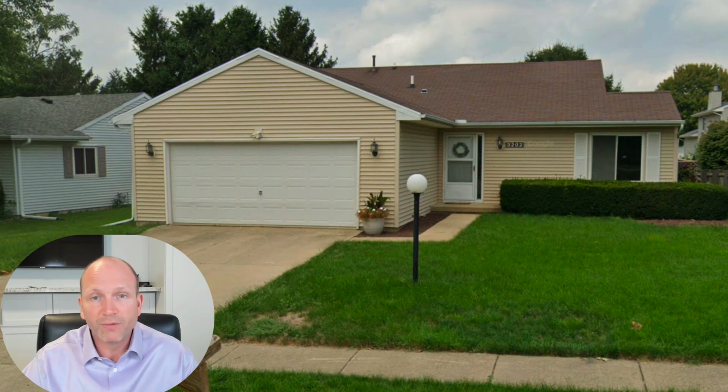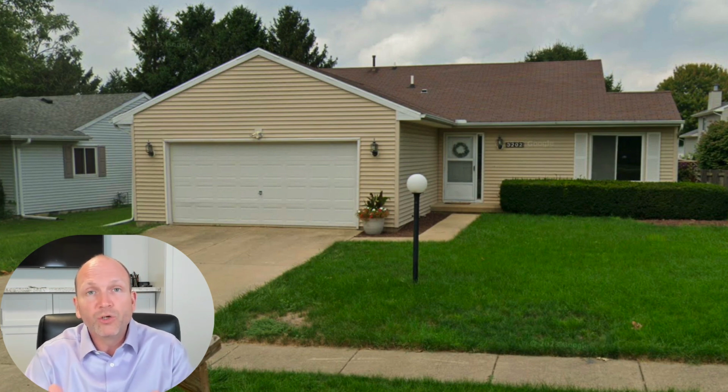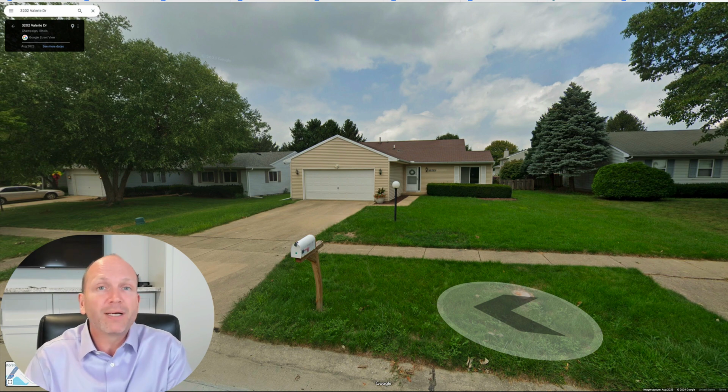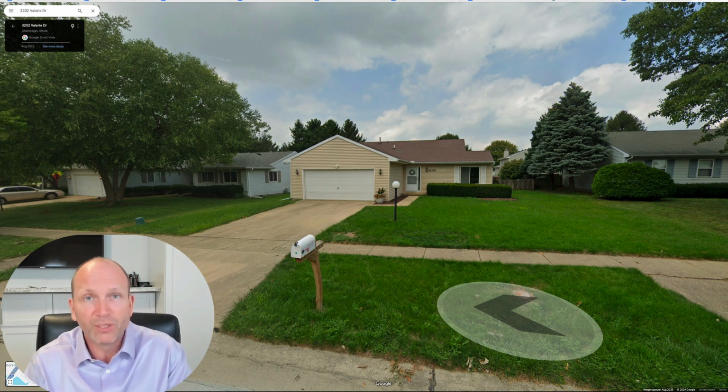Furnace was updated. The roof is what still had 10 or 15 years left on it. The siding was vinyl siding, so maintenance free. And also it's a single family home in a good location. So typically what happens with the homes that are at least B properties and above, the tenants tend to stay a lot longer. So once you put a tenant in, you may not hear from them for 2 to 5 years, unless you have some kind of small repair.